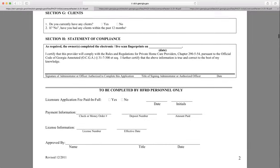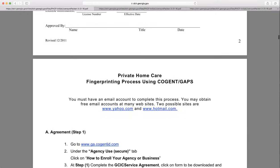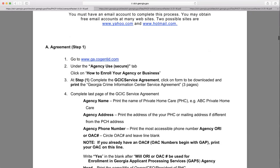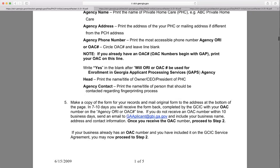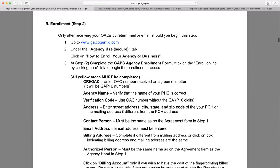So let's see. I'm going to scroll through this. Fingerprints. Fingerprints, very important, guys. The process is here. There's the email that I referenced earlier in the broadcast.